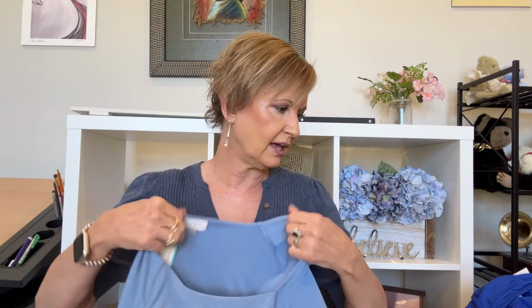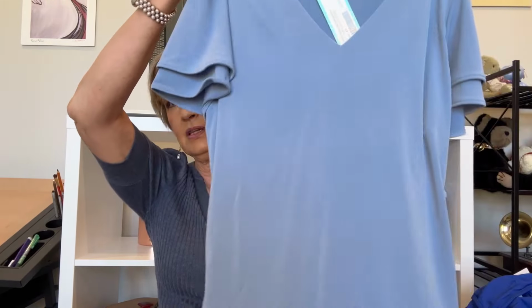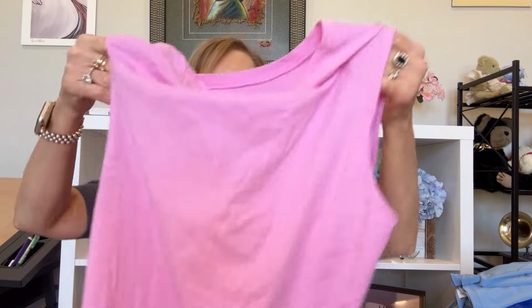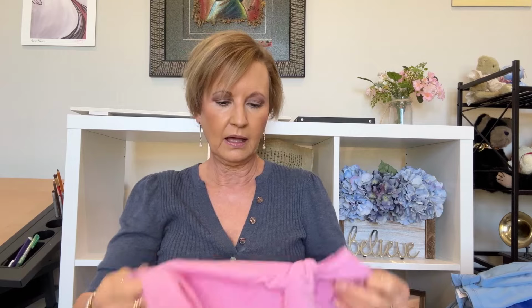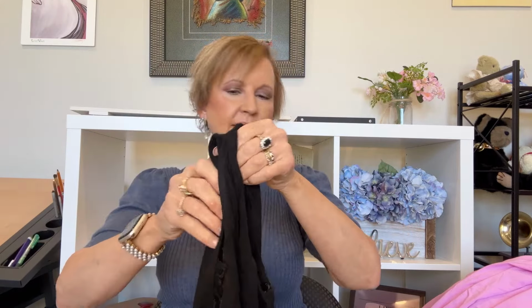The Calvin Klein suit separates. I like this, but it's $54 and it was super clingy. So I think that's going to go back. And the pink Sanctuary Suns Out knit tank is $39, which is super reasonable. But I didn't love it. And the 9 BRITTON Azriel knit top in black, this is $39. So I might keep this.